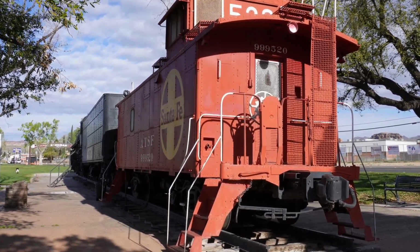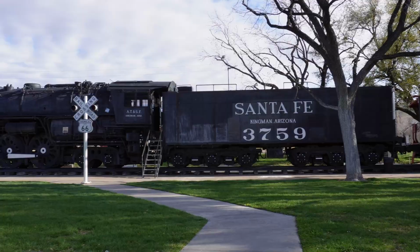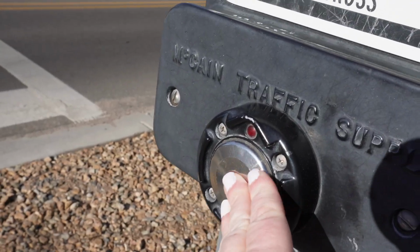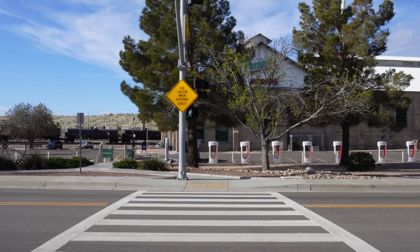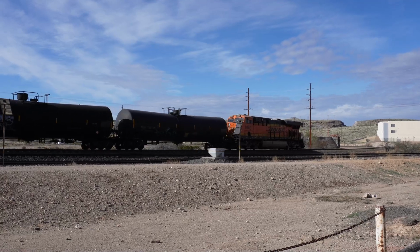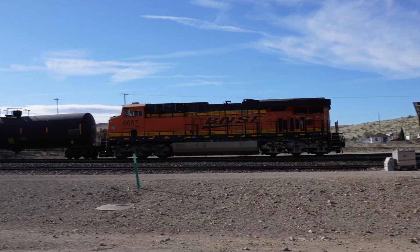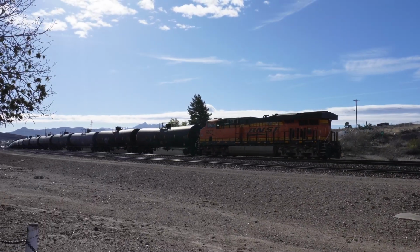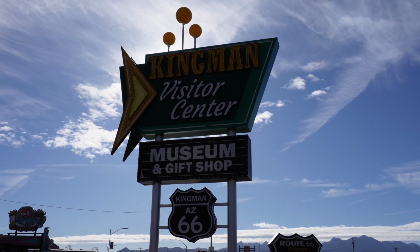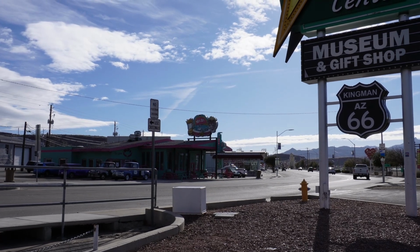It's a really good place for Oh, there's doggies playing down here. Stop, get out of here. That is so cute. Locomotive Park, you can just come over here and do the little crosswalk thingy across the street here and go over to the Powerhouse Museum. Kingman Visitor Center and Gift Shop, and then across the street if you want to go for lunch, there's Mr. D's Route 66 Diner over there.